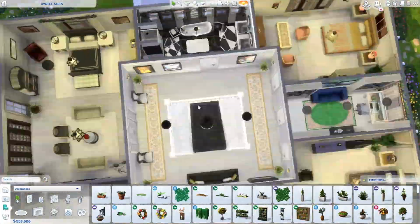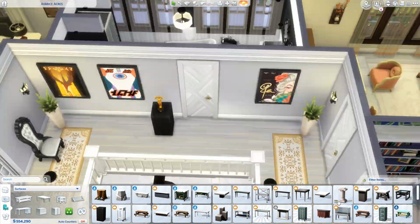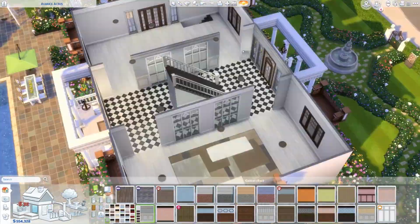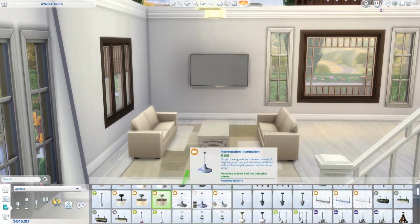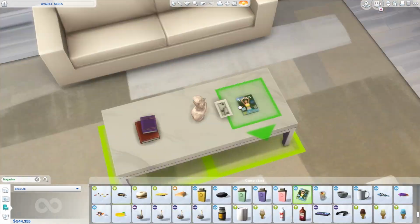The second floor features a formal sitting room, which is open concept to the formal dining room. It features a very beautiful, just modern entryway with a lot of marble flooring. And then it features a, what do you call it?